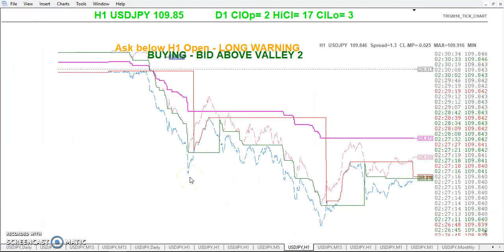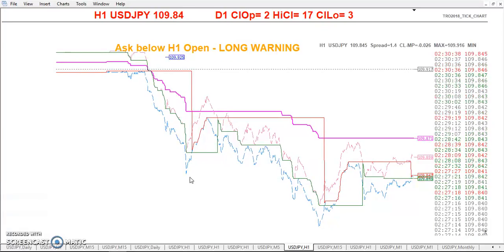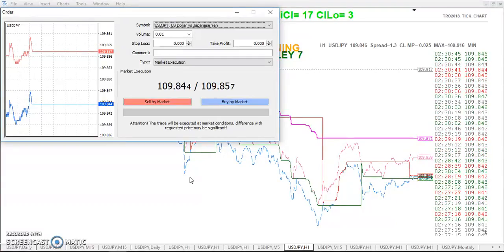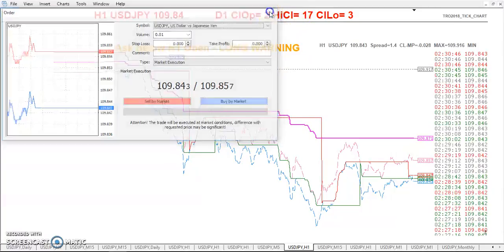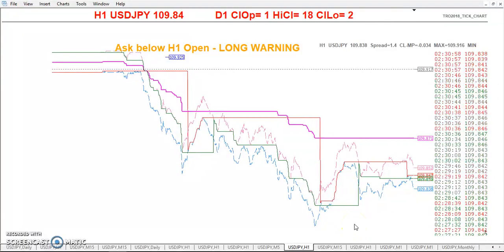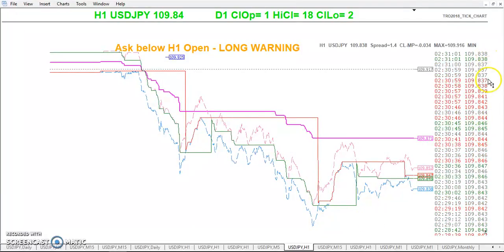Tick chart. Now, for those of you who don't have that indicator, if you hit F9, you can bring up the tick chart like so. You can see a whole bunch of 84 prints. Now printing 83.